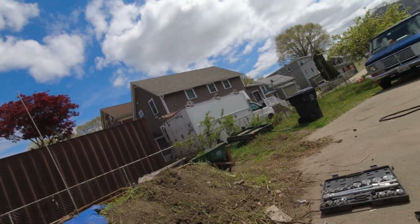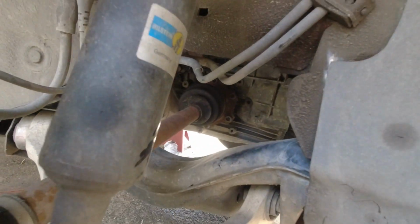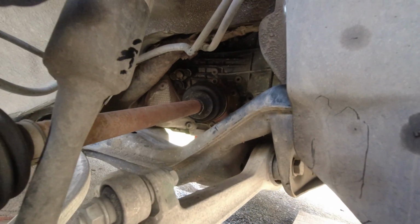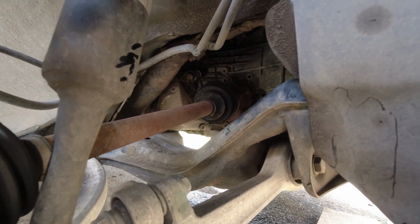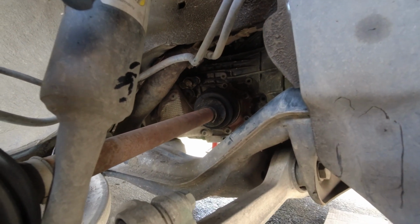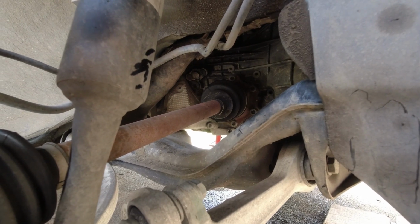I also tried to do the axle, and the end of the axle, I don't know how much you can see, but the end of the axle that's bolted to the transmission there is bolted with weird, like 12-point Torx head bolts. So I need to get a socket that fits that before I can get that off.